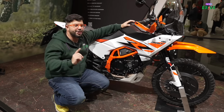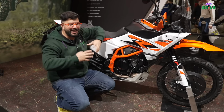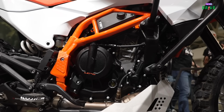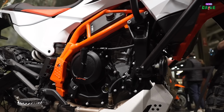And KTM is not repeating the same mistake that it did with the first Gen 390 Adventure, because this frame, while it might be of a similar kind as the Duke, is not entirely the same as the Duke. It is definitely different than the Duke. It has a different headstock and different configuration as well.